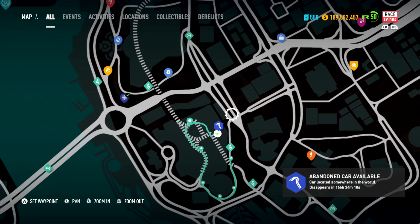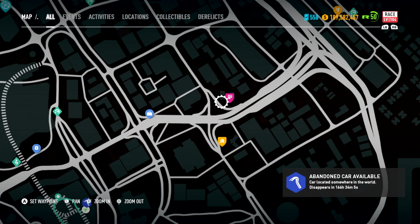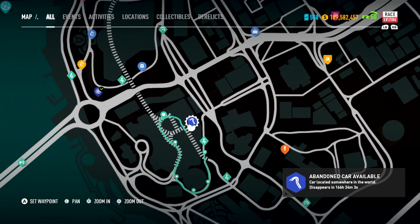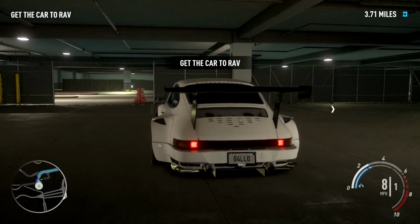So yes, here is the closest gas station. It takes roughly around 30 seconds to get from the gas station to the abandoned car location. With that being said, it is not far to take it back to RAV at all. It'll take you roughly around 4 minutes.